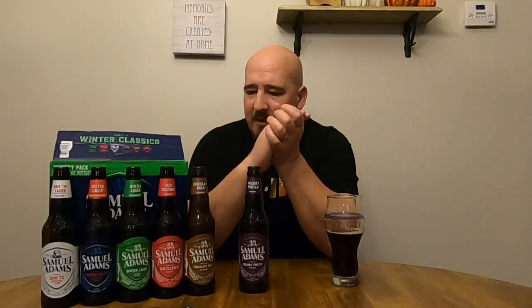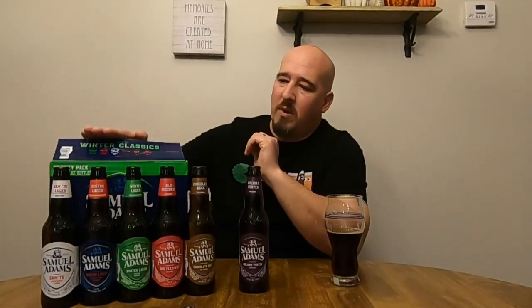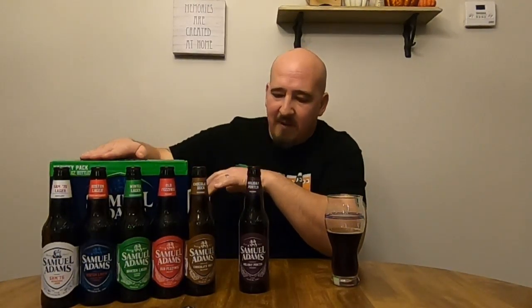But the interest is keeping it as short as possible and wrapping this up. Holiday Porter, another 4 out of 5 for me. I love the dark, heavy winter beers, and this one's definitely something that belongs in this pack, unlike Sam 76. But a nice, solid winter pack. Despite the fact that it's exactly the same as last year, there are no new beers in that.